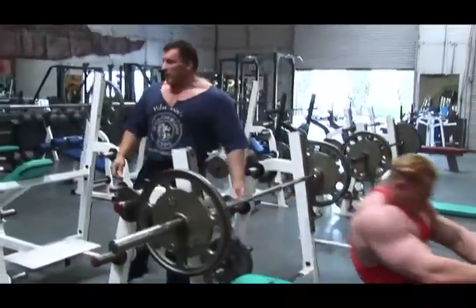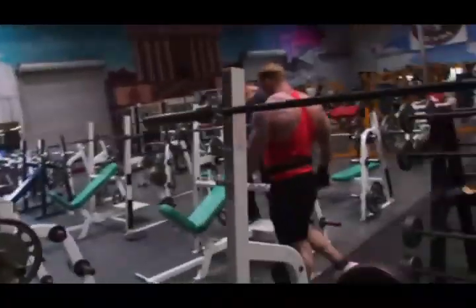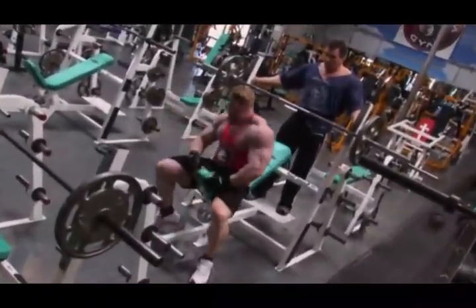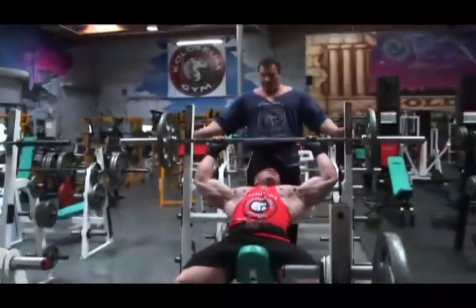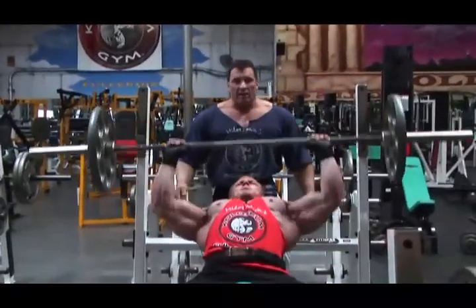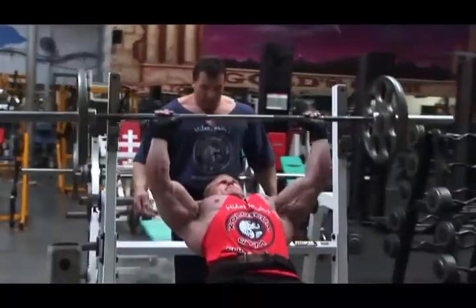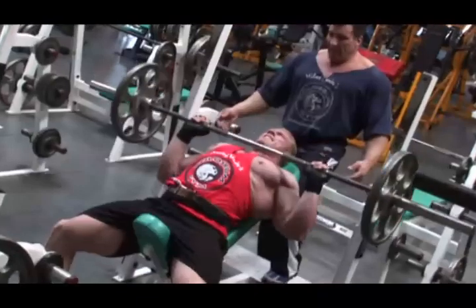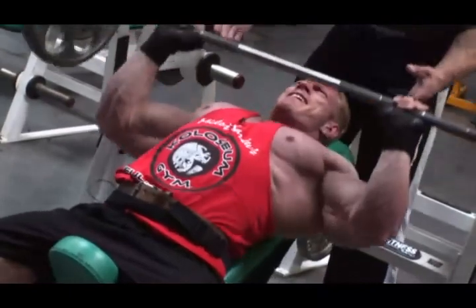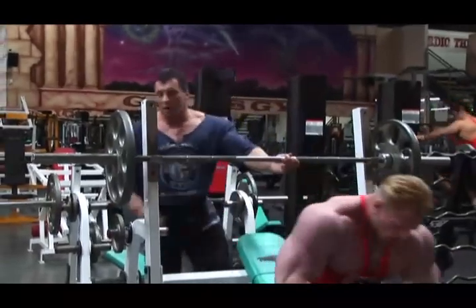Excellent. Right away to the incline. I must point out that going from one exercise to the other, you have to do it as fast as possible. I give 10 seconds at the most, as muscle recovers so quickly. It's not like the nervous system. Nervous system takes some time, but muscle recovers in seconds. Okay, excellent. Now keep in mind, he is dieted, deficient in calories, energy is low. So that makes it so much harder.